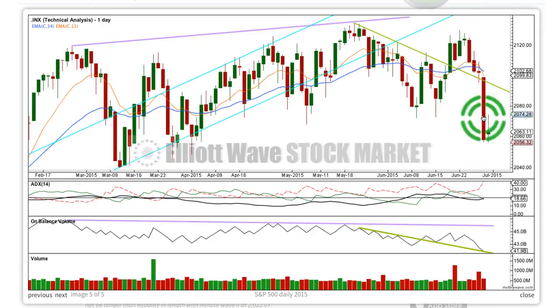This downward movement is supported by volume. We have rising volume, and this day, although it's not stronger than this day, is stronger than these two prior down days. So overall, while price has been falling, volume has been rising. This downward move is supported by volume, and that slightly supports the alternate bullish wave count.